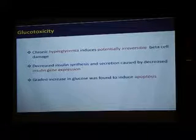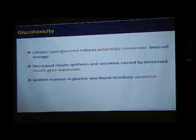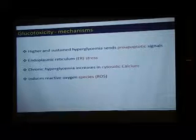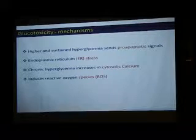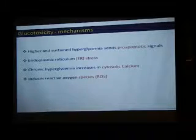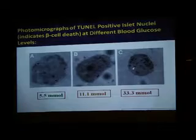There's a reduced insulin gene expression, and when you have a very high glucose level, they produce apoptosis. What is the mechanism? Hyperglycemia sends more pro-apoptotic signals. There is ER stress, an increase in cytosolic calcium, and production of reactive oxygen species.